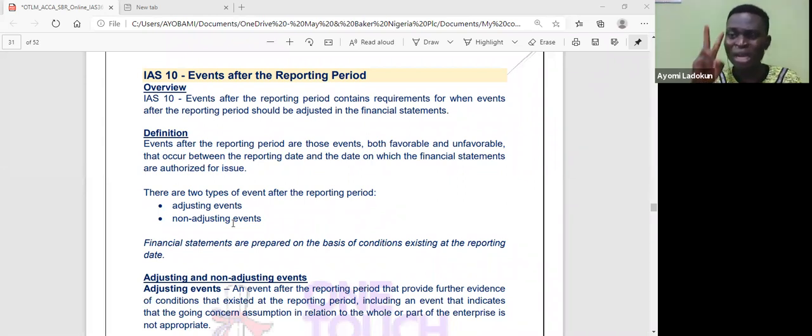Okay, now we have two types of events, just two of them. We have adjusting events and non-adjusting events. You see the way I'm teaching, right? I might be a little bit fast, but if you notice, I'm repeating those words often, so that you can understand what I'm saying. Okay, so we have adjusting and non-adjusting.